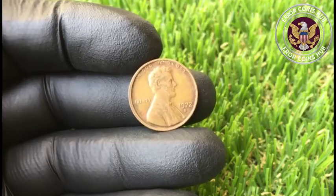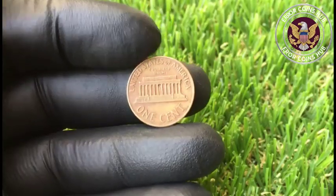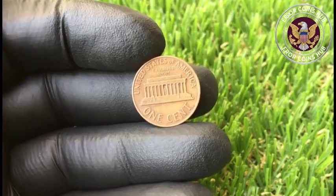This combination of factors creates intense demand that drives prices into the stratosphere, because wealthy collectors know that opportunities to acquire one of these coins come along maybe once every few years, if that.